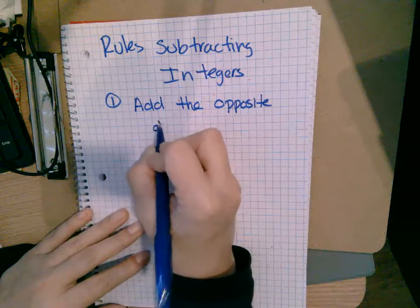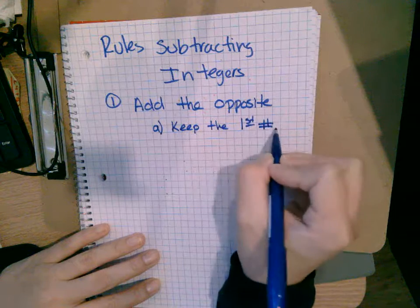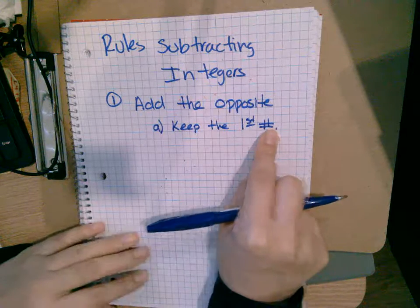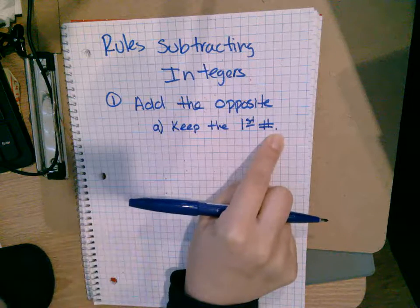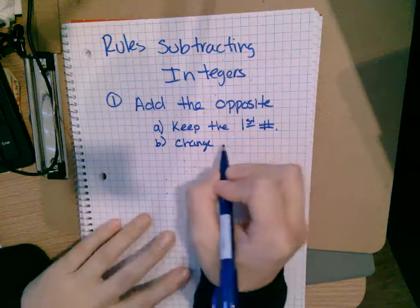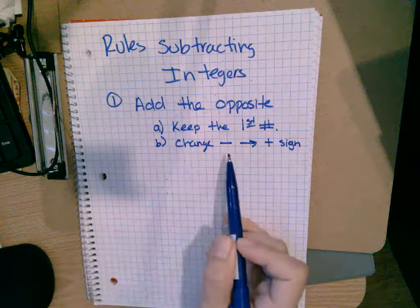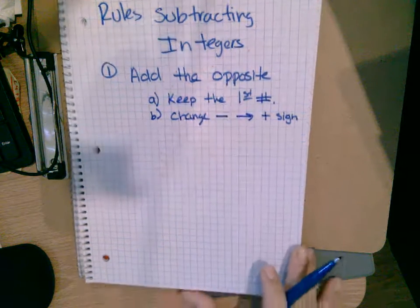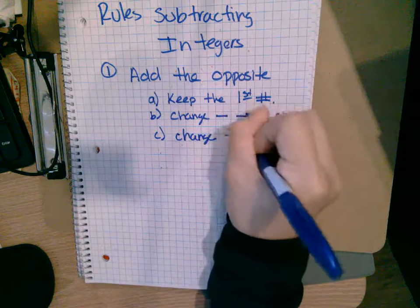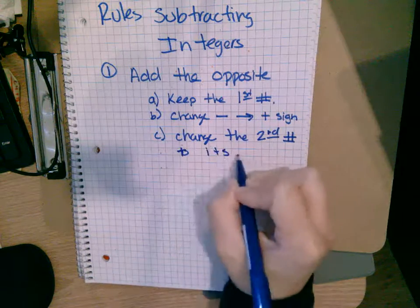So how do I add the opposite? Well, step A is to keep the first number the same. You keep the first number. Change the second. After you keep the first number, you're going to change the subtraction sign into an addition sign, because Miss O'Malley hates those subtraction signs. And then the last step in adding the opposite, you're going to change the second number to its opposite.